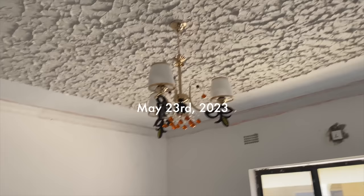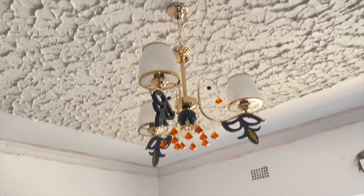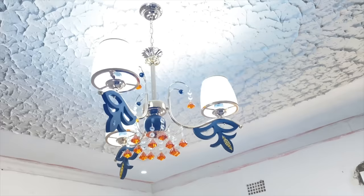Guys, we've come today and found an orange chandelier. Are you kidding me? Are you actually kidding me? This is going to have to change. I'm actually going to change that.